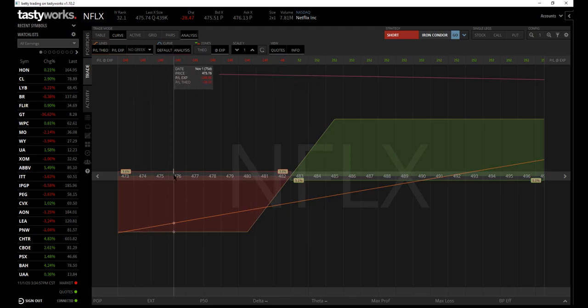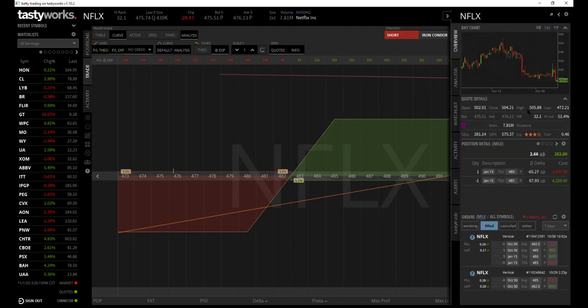We can also see where the current price is. That's that white dash right there. That's the current price. And we can see the theoretical probabilities of being above or below the break even, right? All of that at a glance, just from right here. But I can go a little deeper.